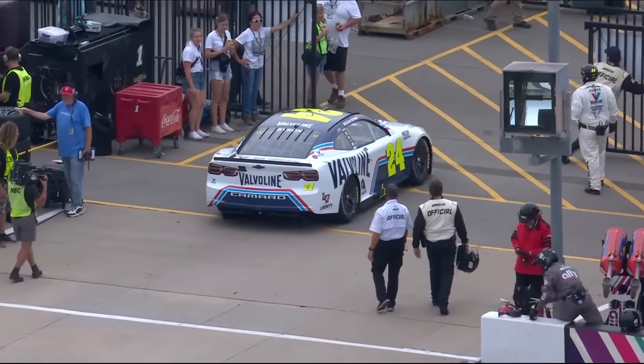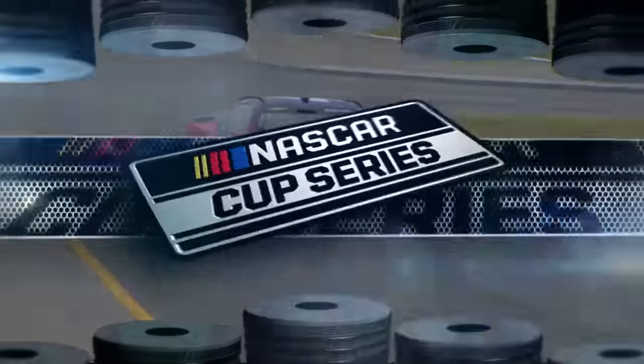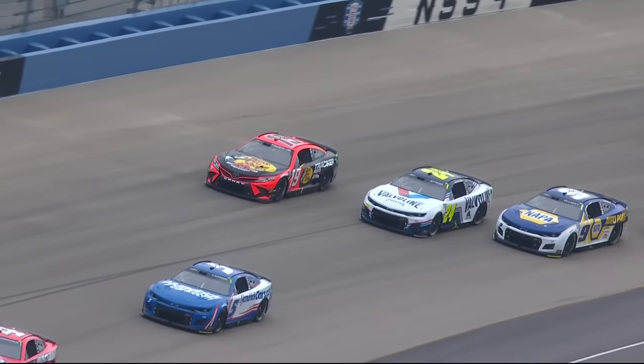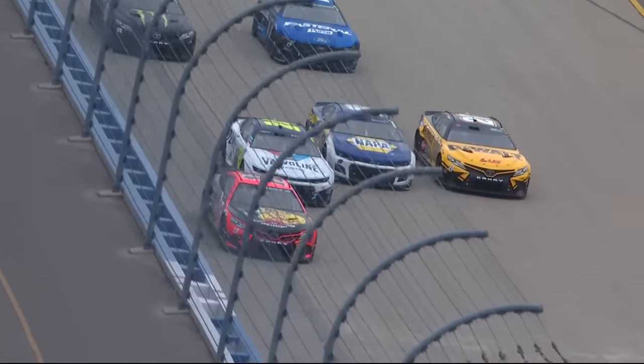Oh, and Byron takes the left-hand turn into the garage. Remember, he said he had an issue earlier. I'm not sure if it was that or contact. Debris continues to come off the 48. Let's look at this 24, Junior. So a little bit of contact. Not sure if this is what gave him his problem because it looked very minor right there.